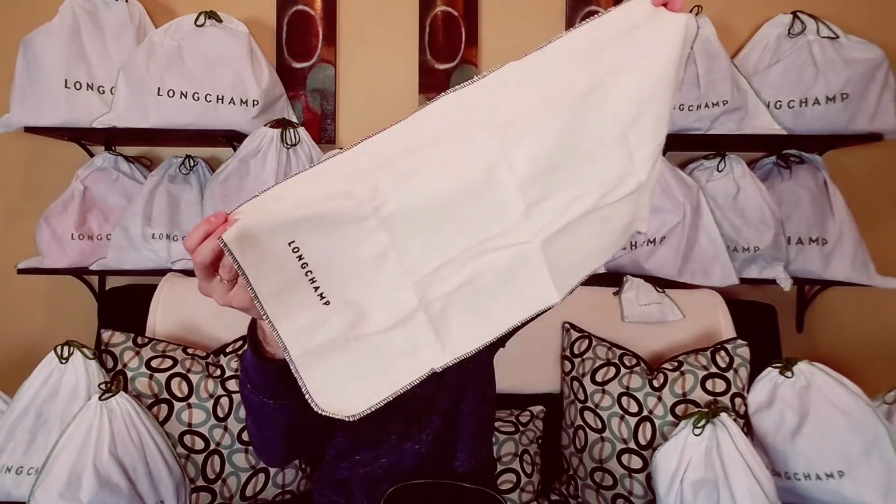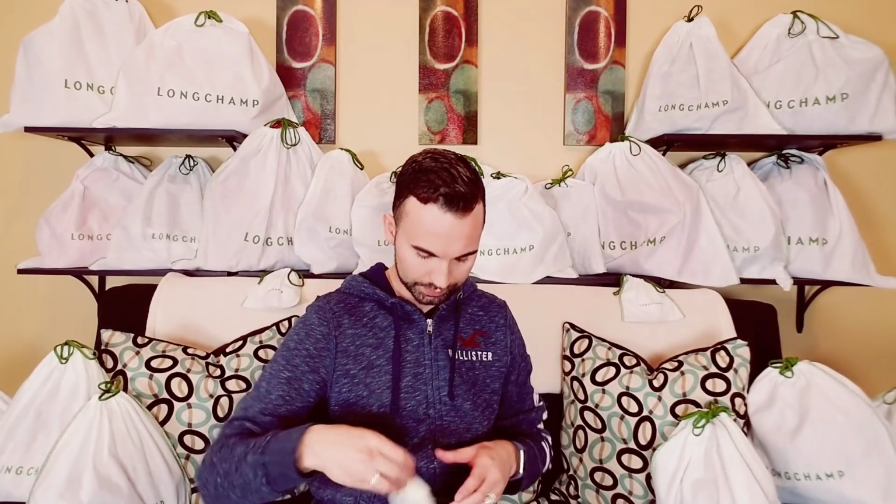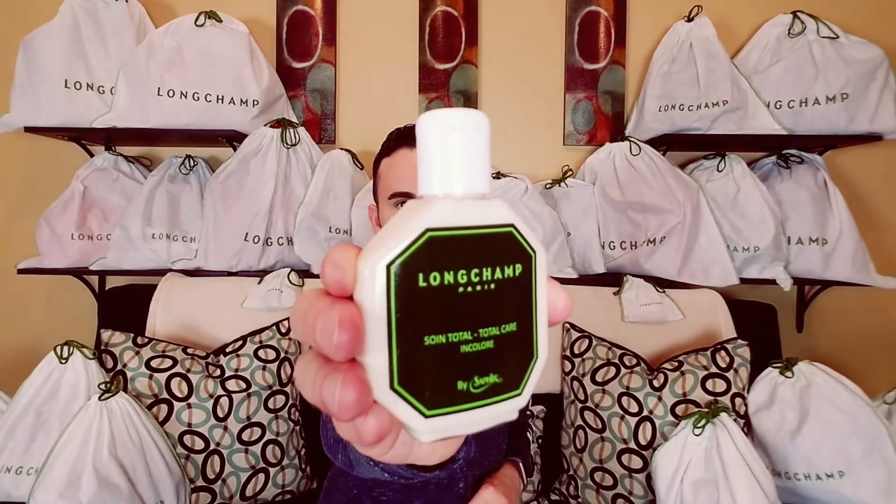Okay, so this is the cloth. This is like a Longchamp cloth. That's cute. It's really soft. Totally cute, right? It's super soft, extra microfibery. Okay, what else is in here? There is this... Oh, black. This is noir, so it's like black polish. And then this one is, I guess, the white one. And then this care booklet, which is probably just for the bag. Yeah, cowhide lined with textile.